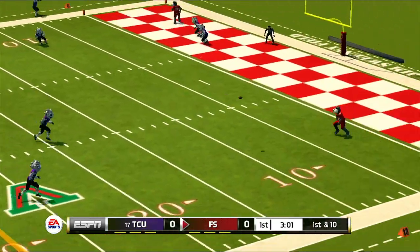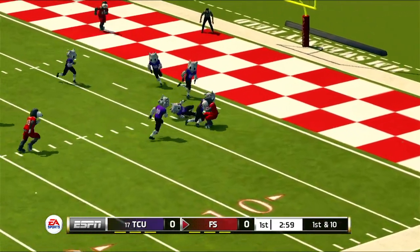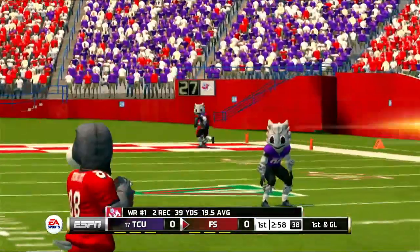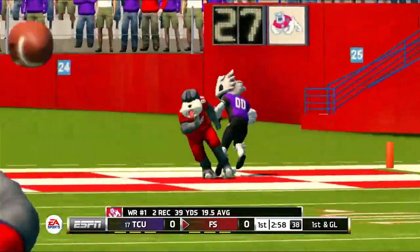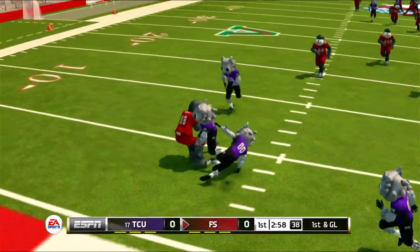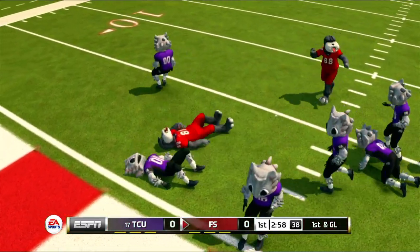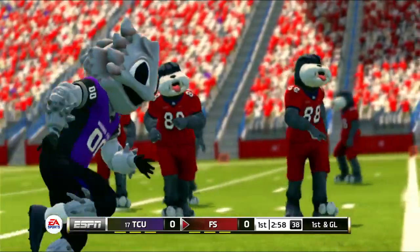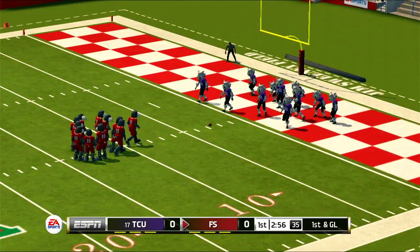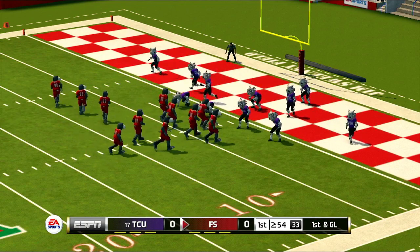He's going to go for the home run. He gets another, and this is a big one. Brought down at the 3-yard line. Now it's first and goal with the defense trying to regroup after giving up the big pass.